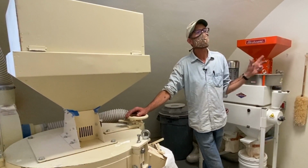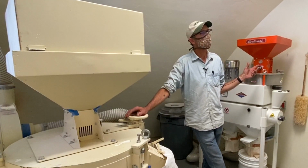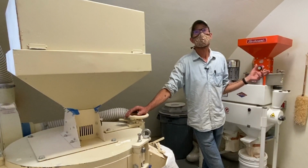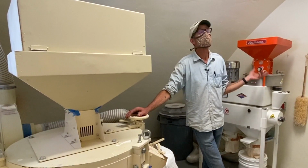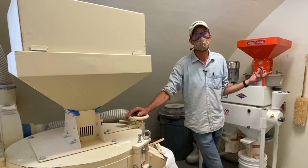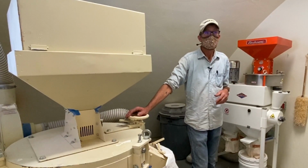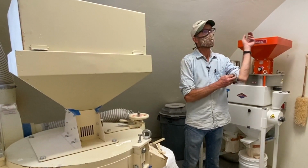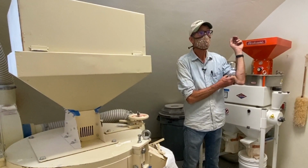Red wheats are typically used for breads. They're typically highly refined and sifted in commodity mills to make bread flour because they have higher protein. This Øland is very different. It has a high protein, but it's much softer, a much more delicate kind of gluten. And what's interesting about the Øland is that it's been grown for hundreds of years.